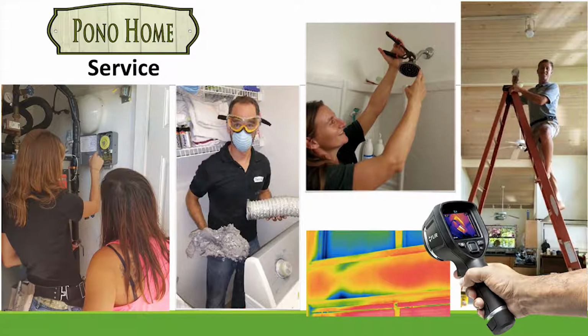We get to the hard-to-reach light bulbs. That's our 6'4" technician up there on a 12-foot ladder, changing a light bulb in a historic house actually on Maui.